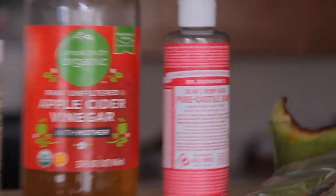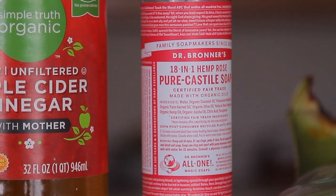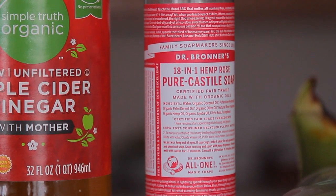Now, the Dr. Bronner's soap, they have a variety of different smells and fragrances. This is the Hemp Rose soap. I really like it. It smells really fresh. It's really rejuvenating. It kind of wakes you up a little bit, I feel. So I really like this product here. This is something that I would recommend. Now, the Natural Par soap, I don't have the box for it because I threw it out.